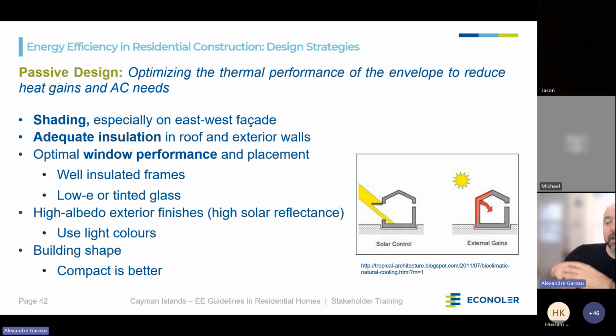And then another way that we could improve energy efficiency by just thinking of high-level design, high-level architecture is high albedo exterior finishes. We'll get into that a bit more later, but essentially it's just making sure that we choose colors and materials for the exterior of the house that reflect as much sun as possible, instead of absorbing it, which would then increase the temperature inside the home and then increase the need for air conditioning. And we also like to consider in these cases the building shape. In general, a compact building is better. As opposed to a longer building, a more compact shape will be more efficient. But these things obviously depend on the context. Not all of these things can be achievable for every project, but it's just some things to keep in mind.